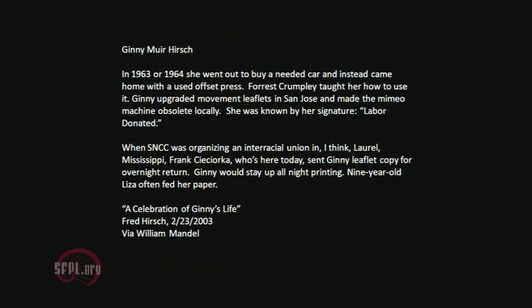I recently ran across this. It's an obituary. There was a wonderful testimonial to this woman. She went out to buy a car and instead came home with a used offset press. He taught her how to use it, and this woman was turning out leaflets, and that's what she became known for. The Student Nonviolent Coordinating Committee was doing work. People needed leaflets. Leaflets were the main channel.